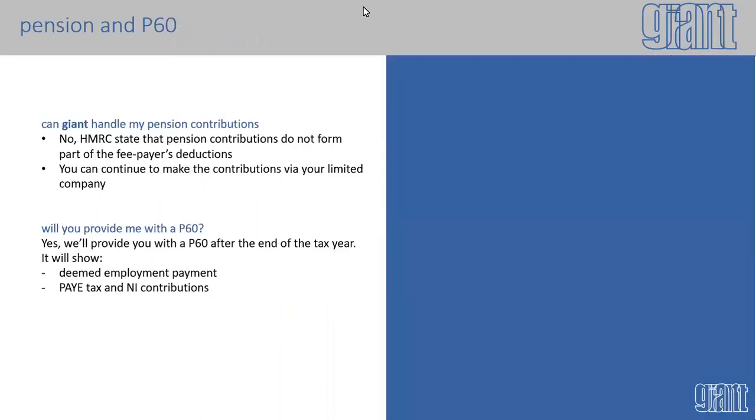So, pension and P60. Can Giant make pension contributions for you? In this particular case, we can't. HMRC state that pension contributions are not an item to be processed by the fee payer, which from this perspective will be Giant. So as a director of your PSC or your limited company, the pension responsibilities remain with you and your limited company.